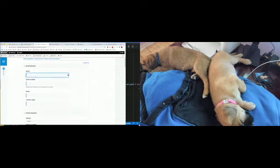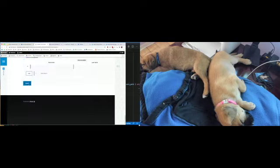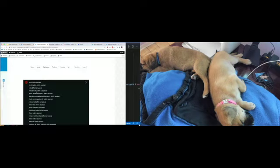But error states are very, very important. So let's disable client-side validation and enable required, and you can hit submit, and you can see what it looks like right here. You can see we have this error message up here that shows everything that's required. And you can see everything shows in red here and things like that.